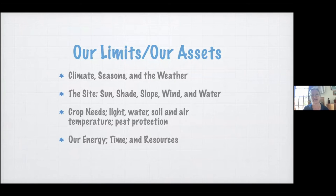I just changed this slide from our limits to our limits and assets, because it occurred to me that all of these things are both, right? The climate that we have is one of the things that makes it possible for us to grow three seasons or even year round. Your own site, your sun, the slope, the wind and water on your site, those are assets as well as limitations. In this class, we're particularly going to be talking about our limitations on crops and what our crops need, and trying to provide as much of that need by using other plants as companions to offer some of the things that they need. And then, of course, our own time, energy, and resources is always a limit to anything we can do in the garden.